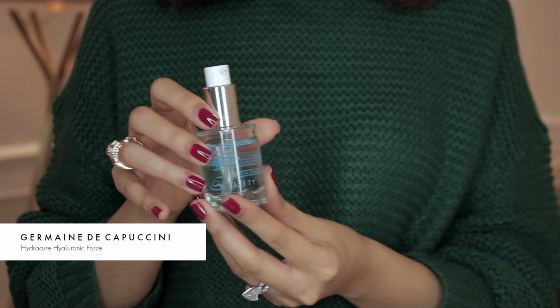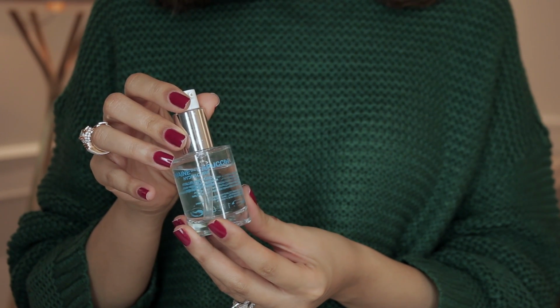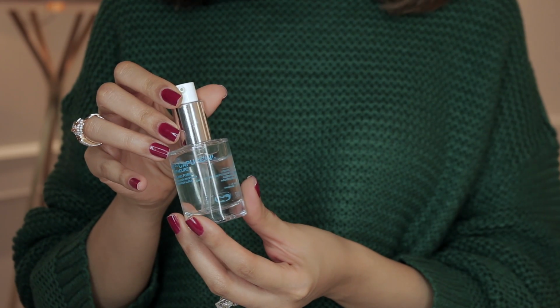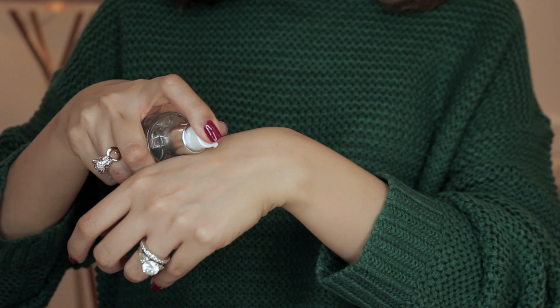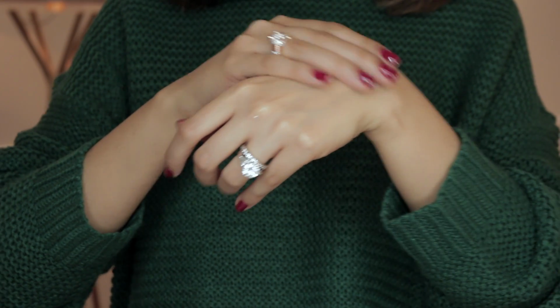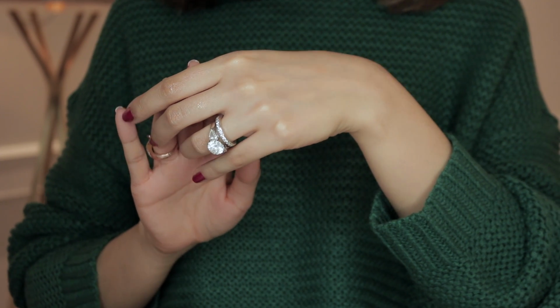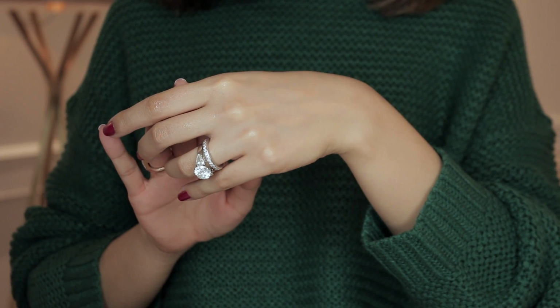Another skincare product I wanted to talk about is this product from Germain. My mum brought me this one from Spain because I didn't know where to get it here, but I will try and link it down below if I can find it. It is basically a hyaluronic acid serum. It's a clear gel. It comes out like a very liquidy gel, and you just need one pump. You put it on all over your face and it absorbs within seconds, and it's pure hyaluronic acid. So what hyaluronic acid does is it plumps your skin, really hydrates it, firms it up a little bit, and it's just amazing.